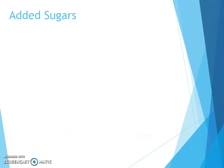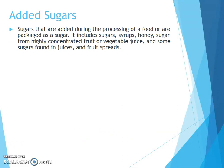So added sugars. Added sugars are defined by the FDA as any sugar that's added during the processing of a food, as well as anything that's packed as sugar. So something that's sold as sugar or sold as syrup qualifies as well. So this includes any sugar, syrups, honey, sugar from highly concentrated fruit or vegetable juice, and some sugars found in other juices and fruit spreads. So this highly concentrated fruit or vegetable juice and the sugar in juice is going to be something that's more concentrated than what's sold in the store. So this is not your fruit juice concentrate that's frozen, that's WIC approved. It's something that is higher concentration, something that is more sweet, something that is not sold as is.